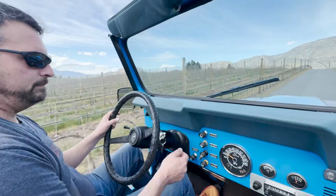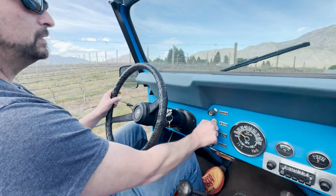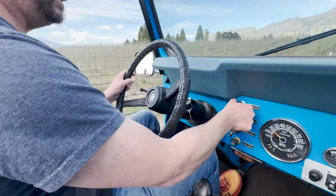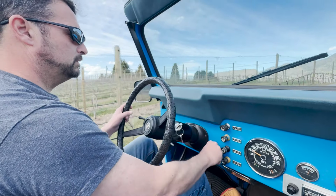Okay, well that settles it. That's pretty well perfect for a test drive. Oh, the fan works. And of course, everything works. This is an old Jeep. The old guy took really good care of it. It's a neat unit for sure.